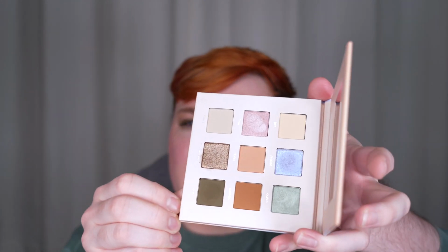And I think despite all these shimmers being pretty icy, I would recommend this just for the mattes, because the mattes were really nice, buildable, blendable, not patchy at all, so smooth, no fallout.